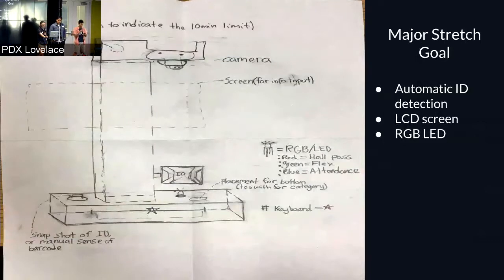And our third sketch was just a major stretch goal. To build off the second one, it added an automatic sensor for the ID, so when they just put it under there, it would read it for them instead of having to press a button to tell it they were ready. And add a screen for user feedback, whether that was typing in, using it as a keyboard, or just a screen for user feedback.